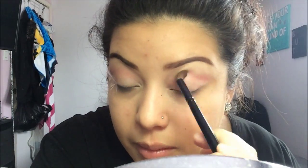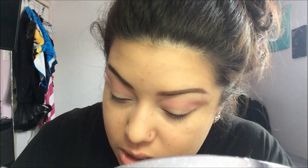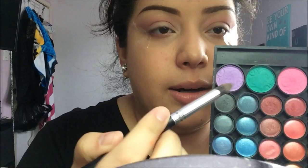Alright. Starting to look very 80s. Okay, so now that we have that pink on there, clean off the brush. And I'm going to take a smaller brush. Maybe this one will work. It's kind of pointed. I'm going to clean off that one too, just in case. And I'm going to take the purple shade in this palette, which is this one right here.